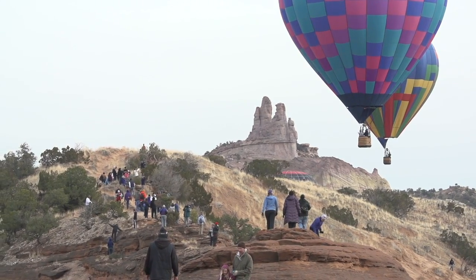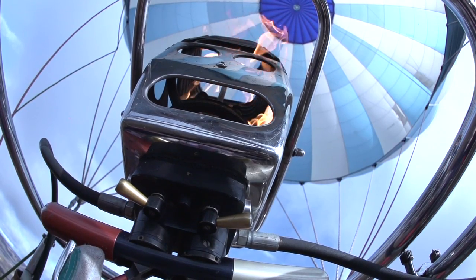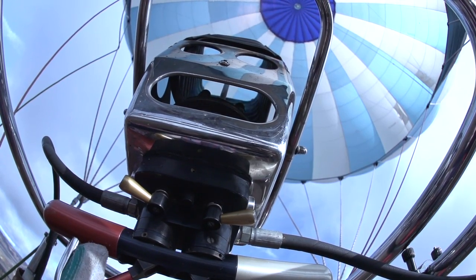A balloon is made up of a basket that holds and protects you, and a burner, the hot air burner that we all hear and see, that puts out a tremendous amount of heat. On my burner, I'm putting out 21 million BTUs of heat. And an average house is 70,000 BTUs. So you're heating about 55 houses if you do the math.